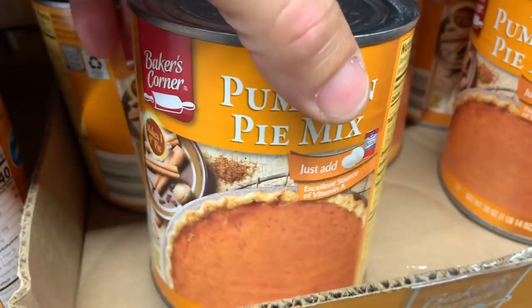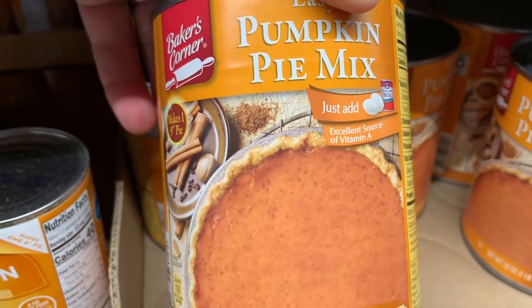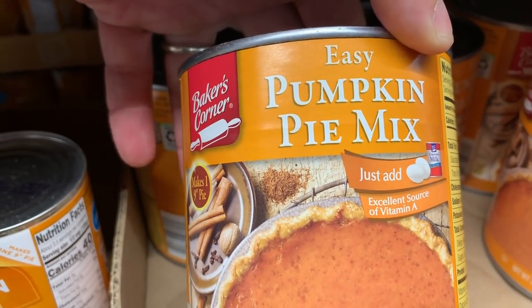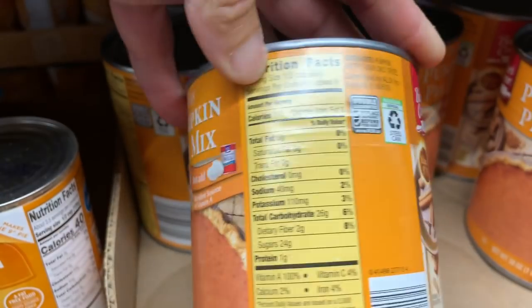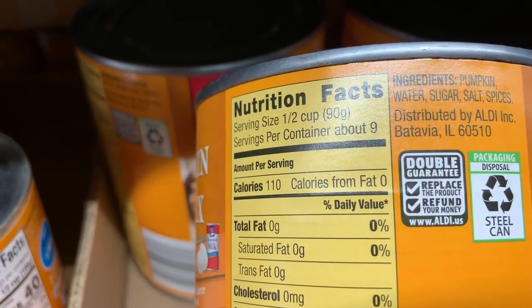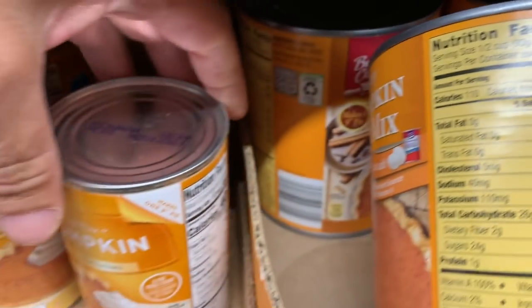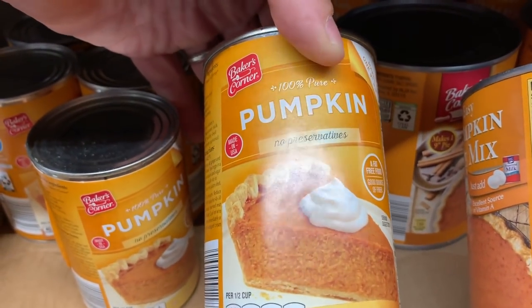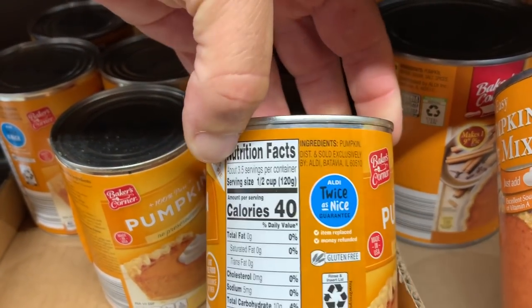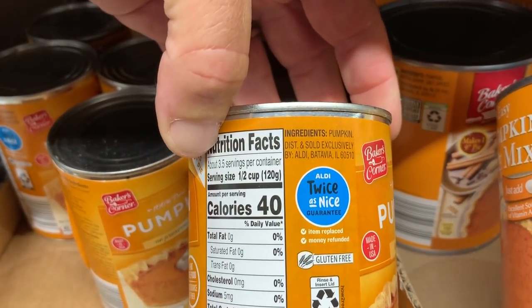Okay, it wouldn't be Halloween without talking about pumpkin. This is another one of those trick-or-treat things you gotta look at. Pumpkin pie mix, just add your eggs and your evaporated milk. Make sure you're not grabbing this because you've got pumpkin, water, sugar, and salt and spices. You gotta get the treat version and get 100% pure pumpkin and add all of your other ingredients that you need, because this just has pumpkin.